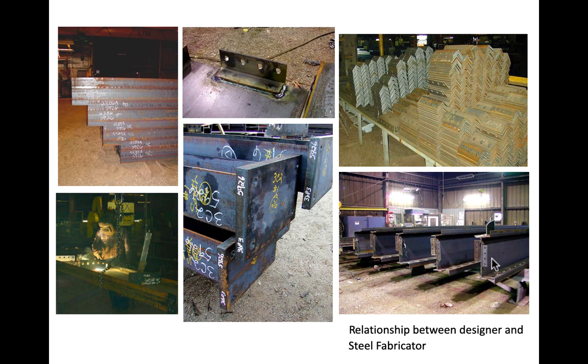And then here are finished pieces. You can see some familiar shapes. Here's a W shape for sure. Angles that will attach it to the column. This angle along here is probably there to accept a piece of cladding or something once the girder is in place.